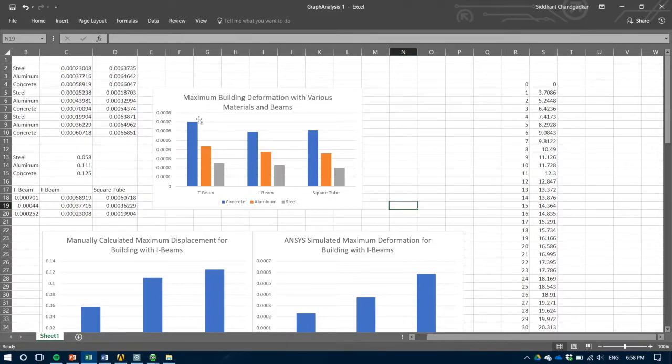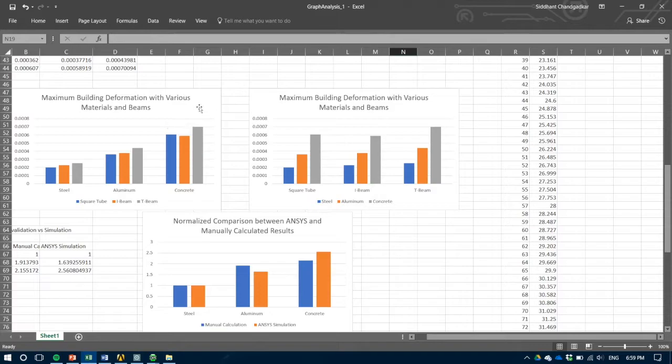It was found that regardless of the beam structure, the material properties of the structural steel would always yield the lowest deformation of around 0.2 millimeters. On the other hand, regardless of the material properties, the rectangular tube beam would always yield a deformation result of around 0.2 millimeters once again. Many graphs were created to try to map certain combinations together.